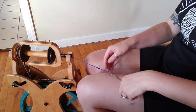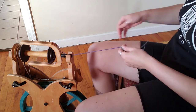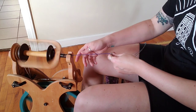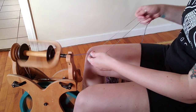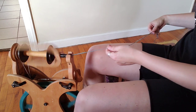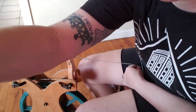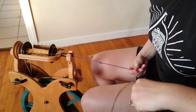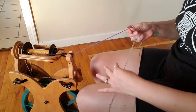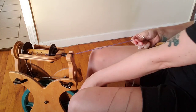Get this ready, and I'm gonna go the opposite direction of what I spun my singles. It's pulling it in. It's not pulling it in great. I'm gonna have to fix this. Okay, that was a false start. I'm fixing it now. I've moved the boot to this side because I hold the strands with this hand versus the other hand, and I'm going to get it started.